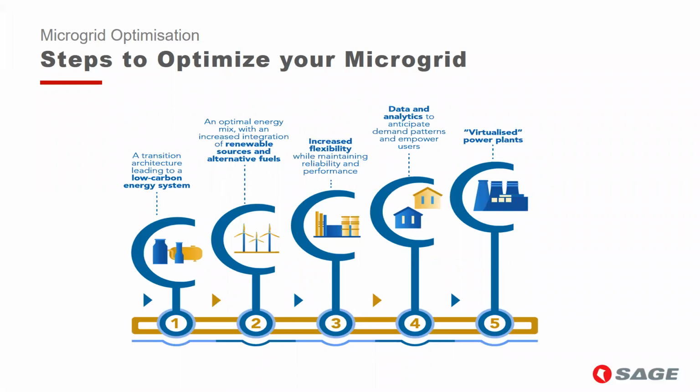Steps to optimize your microgrid. Step one, a transition architecture leading to low-carbon energy systems. These systems are still required to be a proven technology, scalable, customizable, adaptable, and cybersecure. Control system integration is the key to not drastically changing the current architecture. Case studies show how utilities use existing operational technology to implement microgrid control and energy management systems.